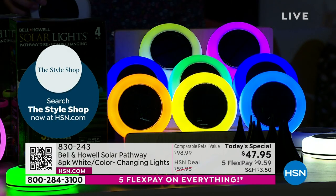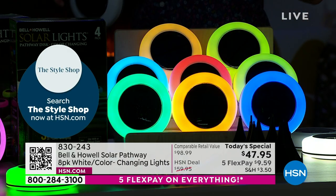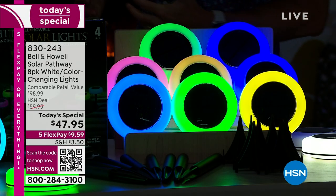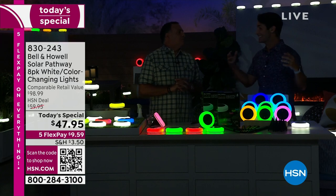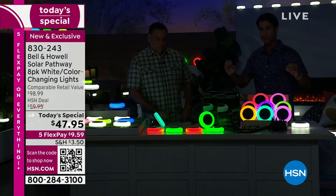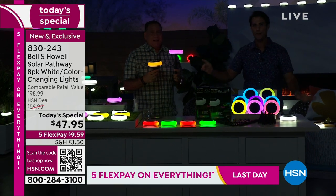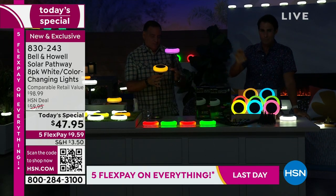Imagine these out there for that backyard party. Oh yeah, absolutely. For that birthday party, even for that family reunion. Everybody's coming over this summer. You're going to barbecue. Yep. And then at night, the sun starts to go down and it gets dark. These just start to pop on. Bang, bang, bang, bang, pop, all on, all over the place. Beautiful, whether you're using the large stake or the small stake.